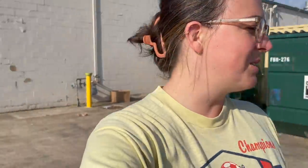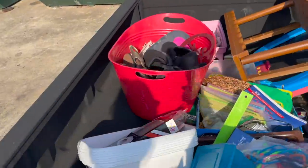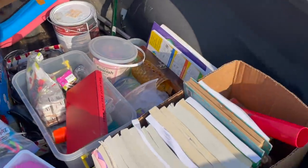Well, there we go. I think that's going to be our last stop of the day today. We are going to go home. I will show you guys all of the school supplies in more detail. It really is wild how much we found today at that school.